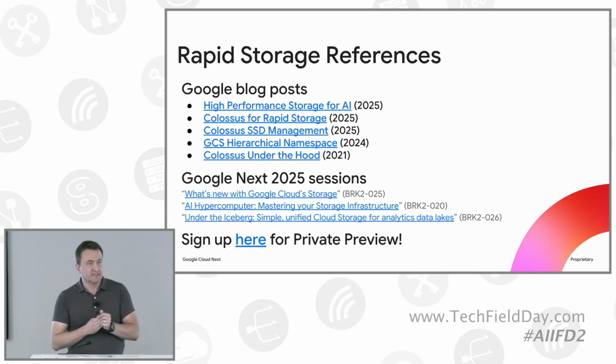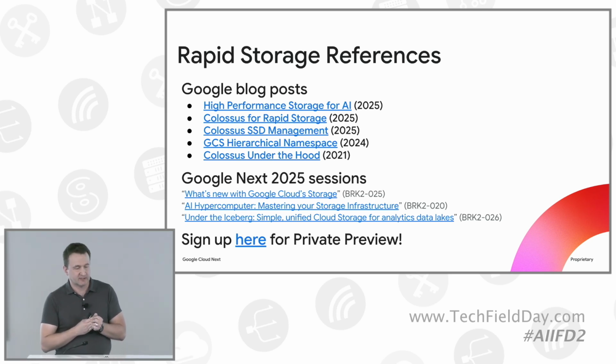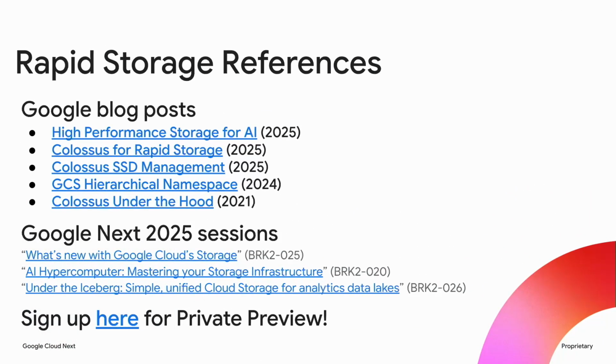All right, so that's about all I have for today. Here is a bunch of references for rapid storage. We have recently published a number of blog articles about rapid storage and high-performance storage for AI in general. And if you haven't seen those videos from Next, they are very well done by my product colleagues. You should definitely go and watch them. It's a really well-made presentation.